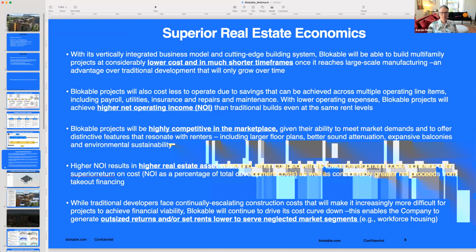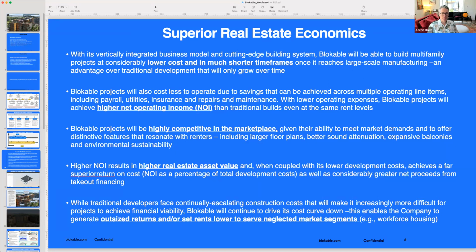So just looking at some of the highlights on the real estate economics, I mean, we hit on some of them already, but just the ability to build at lower cost in a shorter time frame with less risk. I mean, from a developer's point of view, that is the ultimate solution. If you can accomplish those things, then you fundamentally change the game of development.